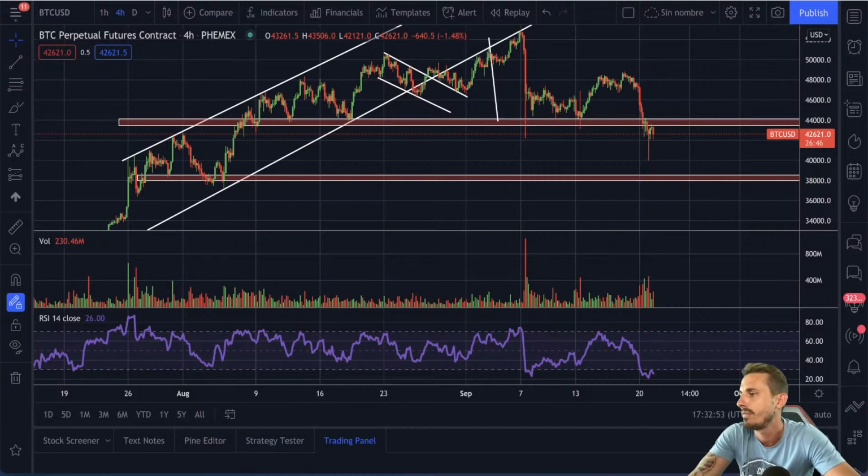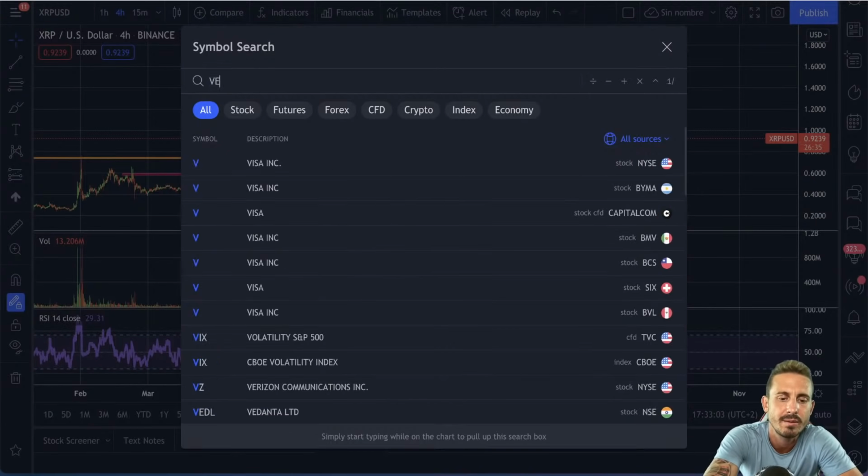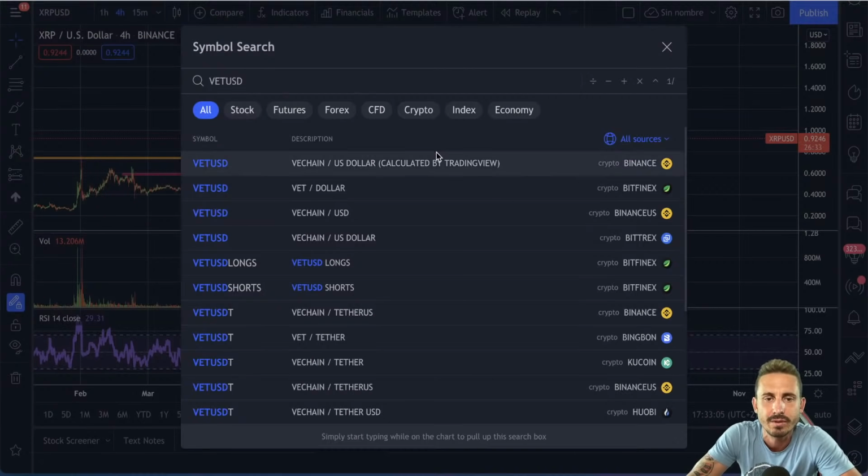Quick look at Atom, VET, bottom. Right, let's take a look at VET and also Atom here before finishing the stream.